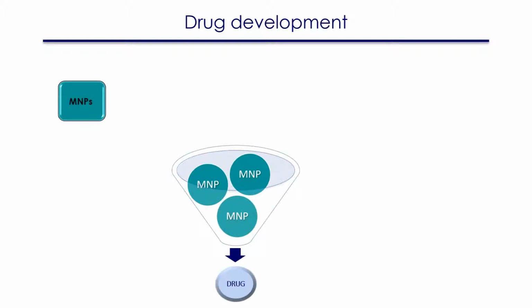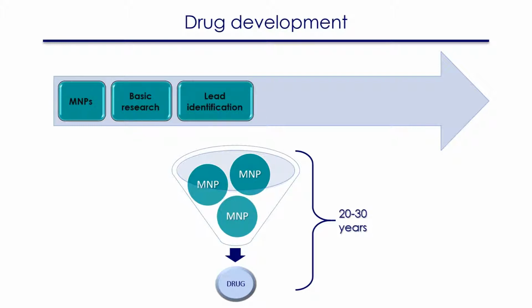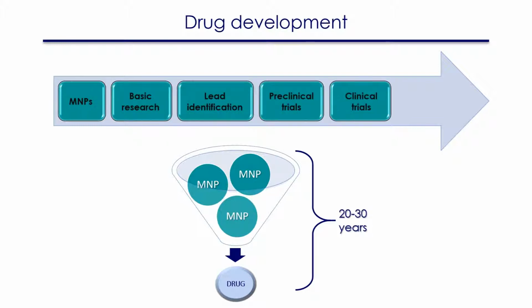However, developing a new drug from natural product is a great challenge, and it requires an interdisciplinary approach. This long-term process usually takes 20 to 30 years, and it includes basic research, preclinical and clinical trials. Finally, the new drug has to be approved.